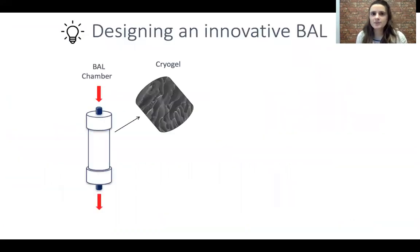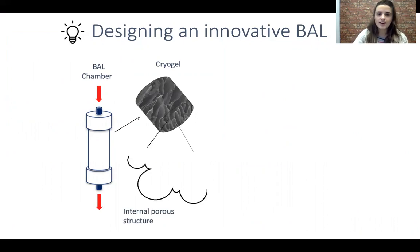So the first part of my PhD, of course, focused on the thinking of how to produce an innovative artificial liver unit. I chose cryogels as biomaterials to fill the bioreactor unit because these are supermicroporous hydrogels with an interconnected network of pores to provide liquid perfusion.